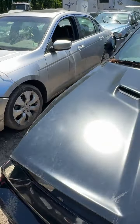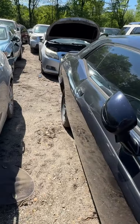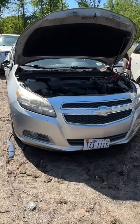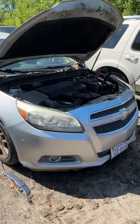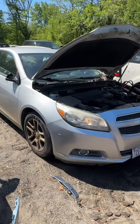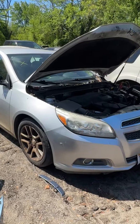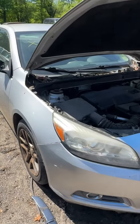Let's move right along to lot number 39, and we have a 2013 Chevrolet Malibu. Started up with a jump. Move it backward. And forward. And let's take a look around.